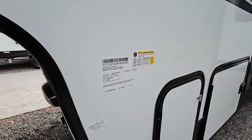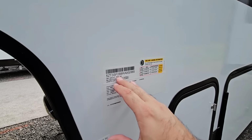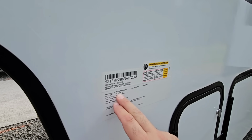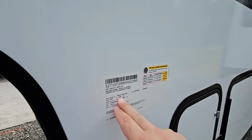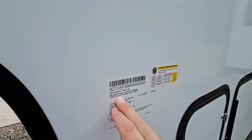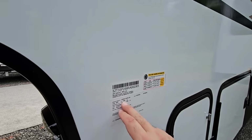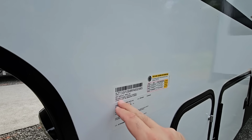All right, so real quick, taking a look at the numbers. Dry weight of this unit is 9,930 pounds. Gross vehicle weight rating, 12,500 pounds. That's a lot lower than I thought, considering this thing is 42 feet long and has a 2,511 pound cargo capacity. So under 10,000 pound dry weight, under 13,000 pound GVWR, 42 feet long.